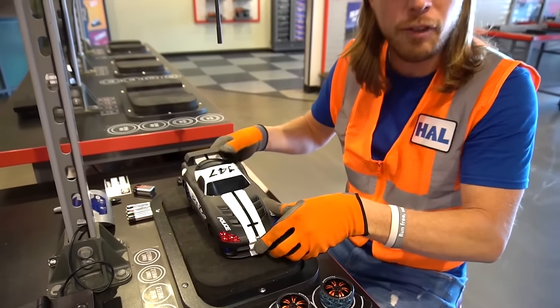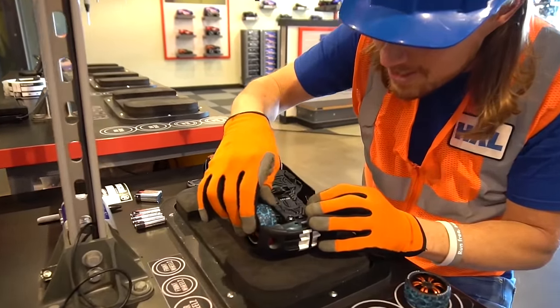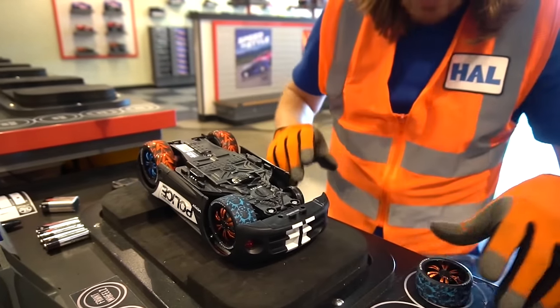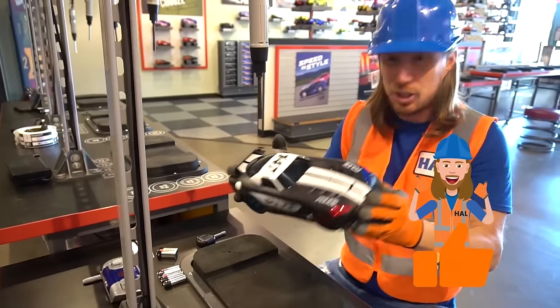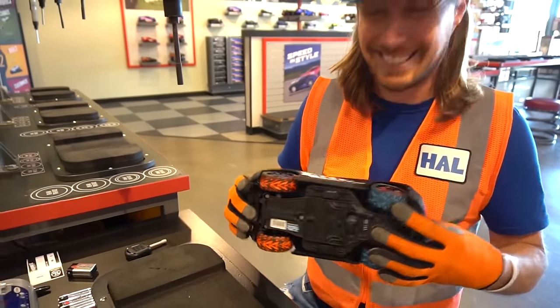All right, now we gotta do our front ones. All right, here we go. Let's slide these on here and it should clamp into place. There it goes. All right, we gotta hear a click on this side. There it is. Oh, wow, check that out. So we got our wheels. Isn't that cool looking? Oh, yes.